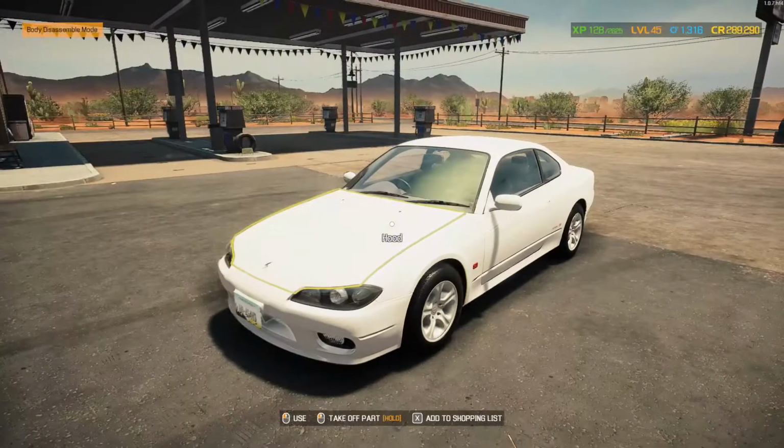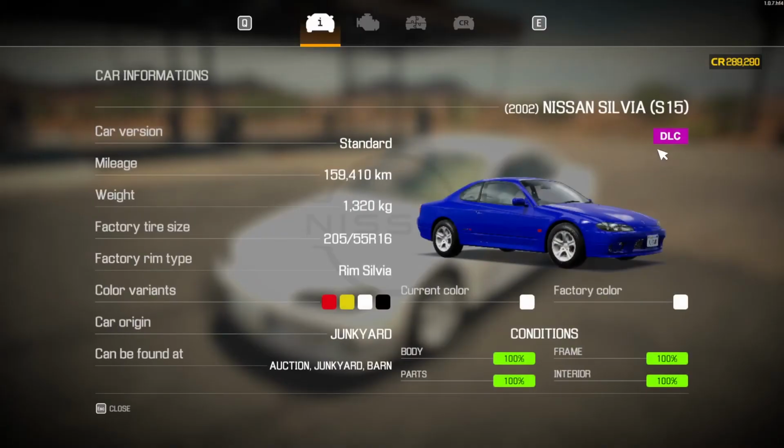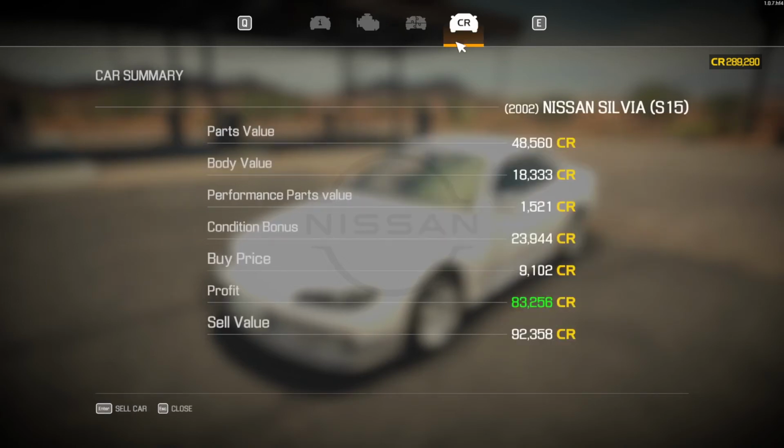Okay, well, I'm not going to sell it right now. I need to take a few photos and all that stuff. But you can see here, it is the DLC pack. It is now worth everything is 100%. It has an overrated power now. It's got 264 as opposed to 250 brake horsepower, which is wonderful. It is now worth 92,000, which would give me a profit of 83. When I do the final car, which I'll do the third part on, it'll only be a very short video. But yeah, there you go.